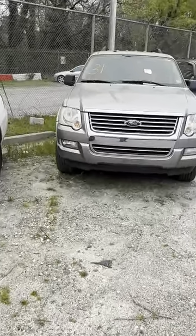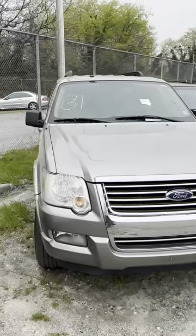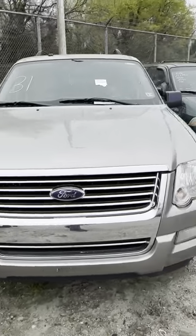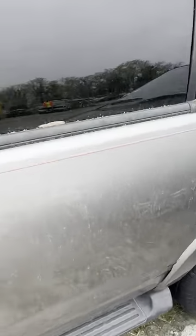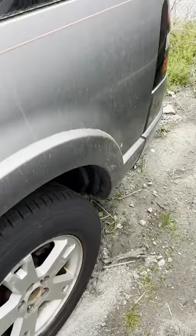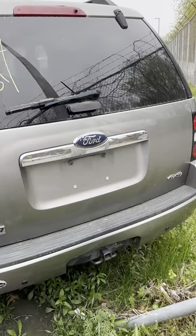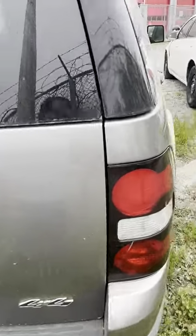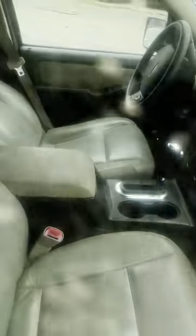Up next is going to be lot number 31. This is a 2008 Ford Explorer. I have no key on this one. XLT 4x4 on your trim. And the doors are locked, so that's about all I can do for you there.